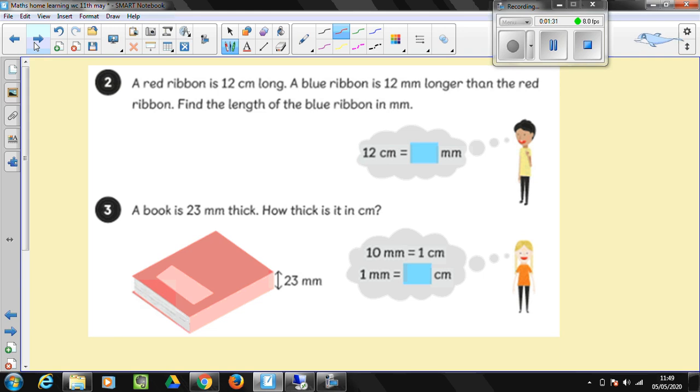Question 3. A book is 23 millimetres thick. How thick is it in centimetres? Again, it looks like Hannah's doing some useful thinking for us. Pause the video and try and solve their problems.